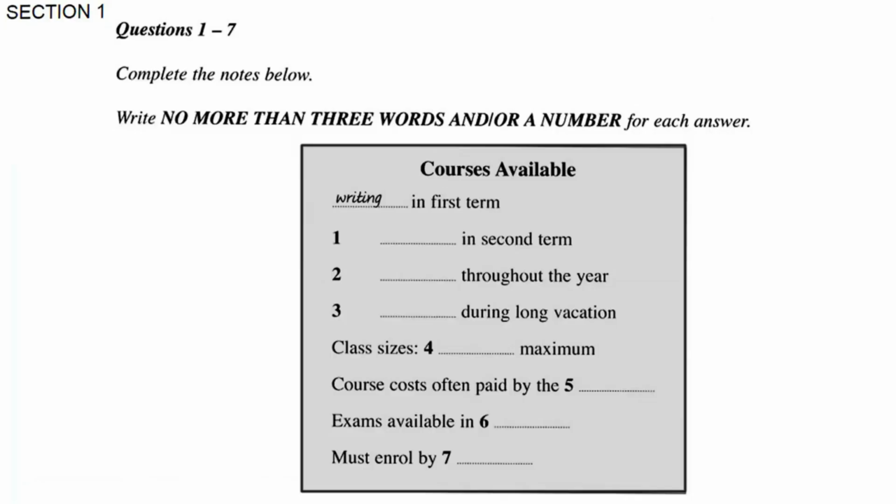Section 1. You will hear a science student inquiring about English courses at a university language centre. You now have 30 seconds to read questions 1 to 7.